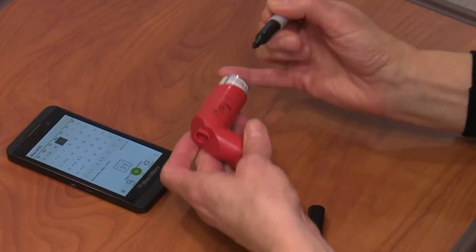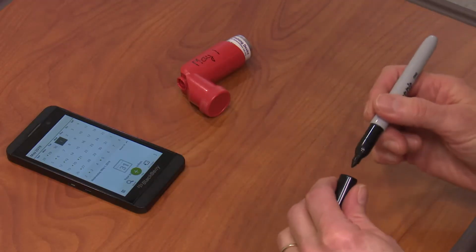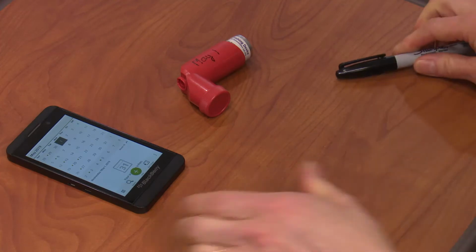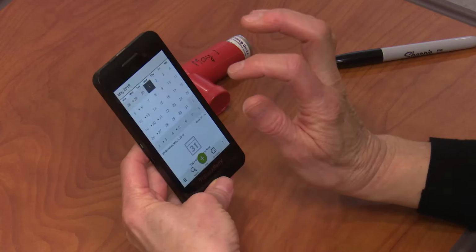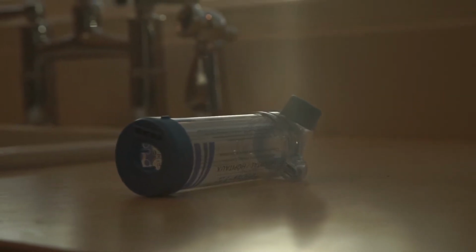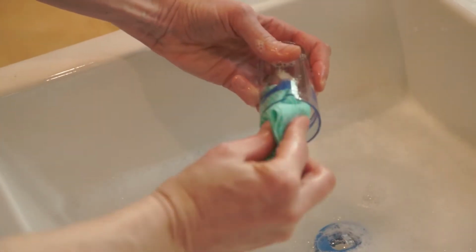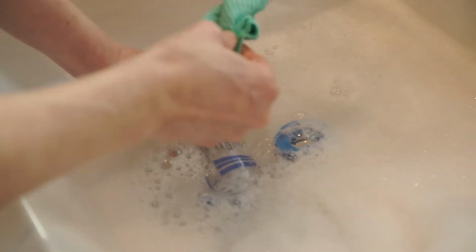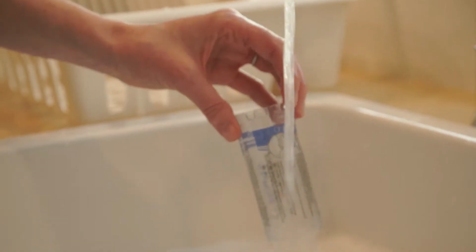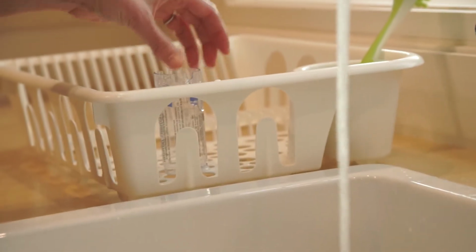Make a note of when it will run out, either by writing the date on the inhaler or putting a reminder in your calendar. Clean your child's spacer with warm, soapy water once a week. Let it air dry. Do not use a towel. Make sure the spacer is fully dry before using it again.